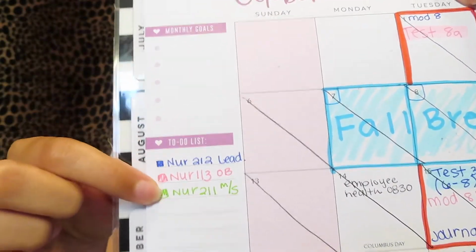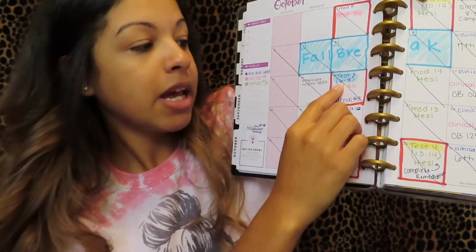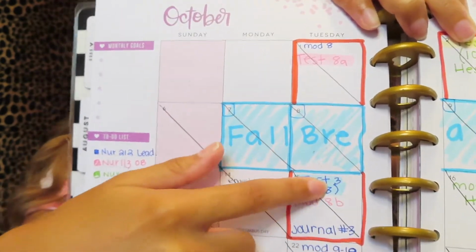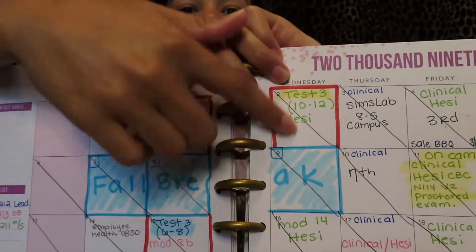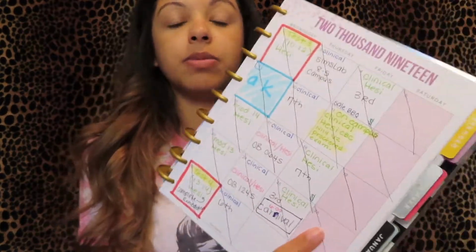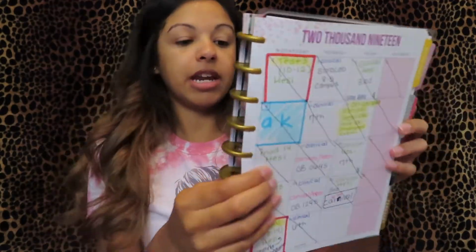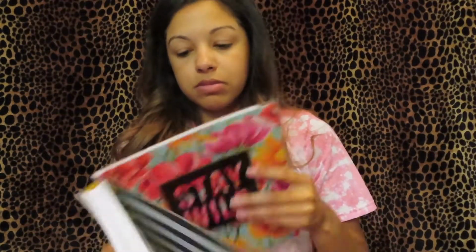Right here I have my color code. This one right here says test 3, and it's written in blue, so it was for my leadership class, which is written in blue right here. All the red boxes that I highlighted were tests, final exams, or any kind of quiz. I literally wrote everything down in this book. OB was in pink, so you could see right here where I had clinical and HESI. OB was in pink, and med-surg I had in green. So it's very helpful to color code in your planner.